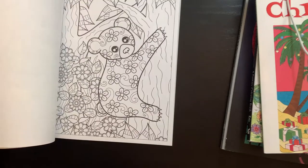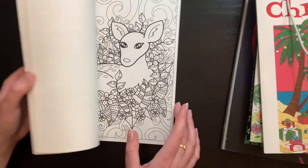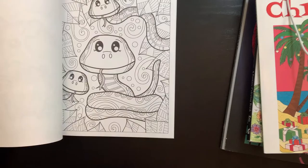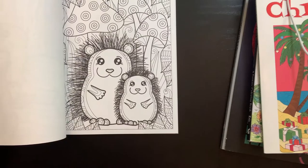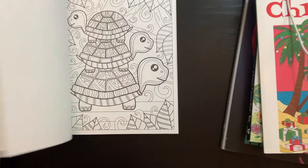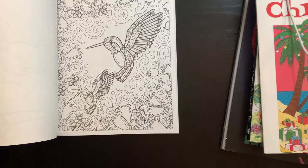I love her books. I have so many Zen Doodle ones now, and I just need to color in them. I really want to do one of the farm animals ones. I'm just in the mood to color a pig. Don't know why. That's funny that I said that when I was on the warthogs. Yeah, so all these forest animals, woodland critters, so cute, so whimsy.